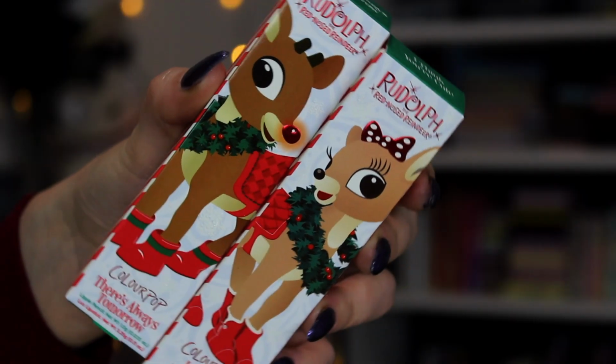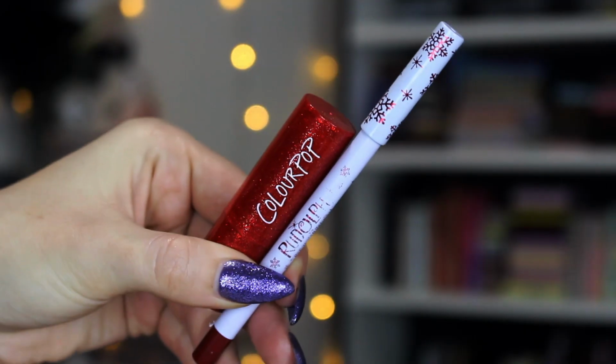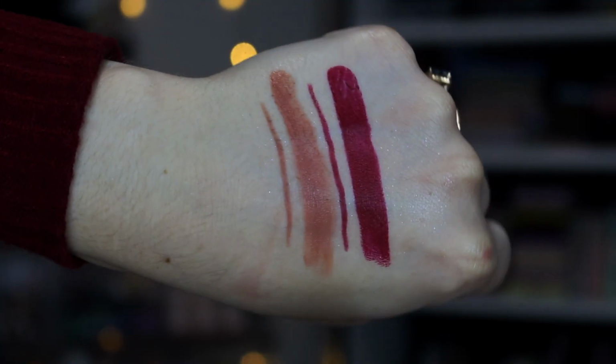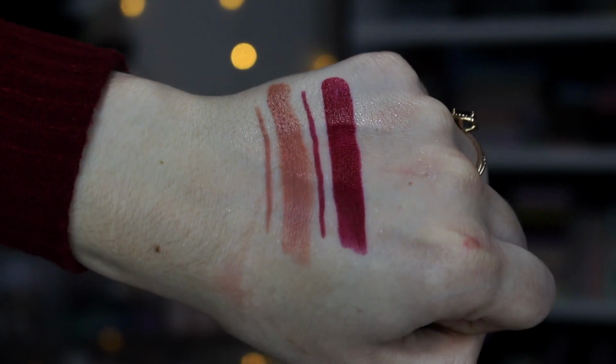Next we have two lip duos. We have I Think You're Cute, which is Clarice's. It has a Clarice Luxe lipstick and lip liner. And then There's Always Tomorrow is the Rudolph one with the Rudolph lipstick and Rudolph lip liner. Clarice is just a neutral duo and Rudolph is a red duo, which I'm wearing currently. I actually think the shades for those are pretty perfect. Red for Rudolph and Clarice matches that shade of neutral really nicely, so I think that's very fitting.